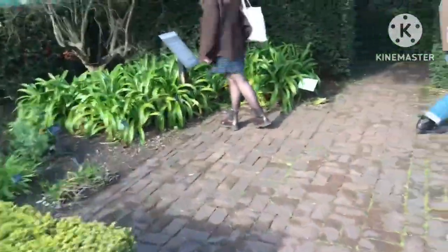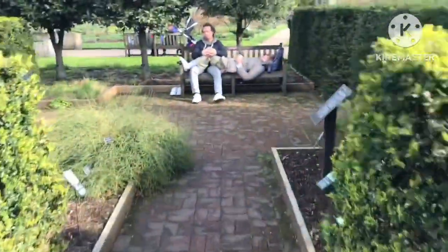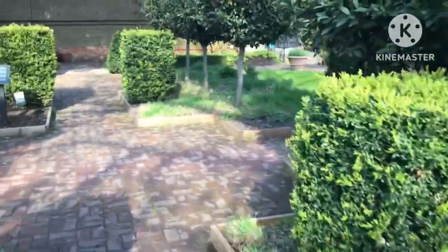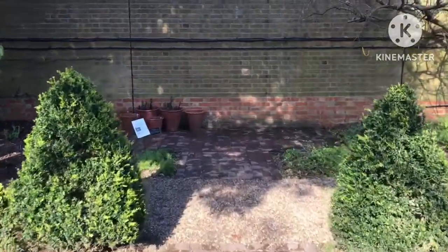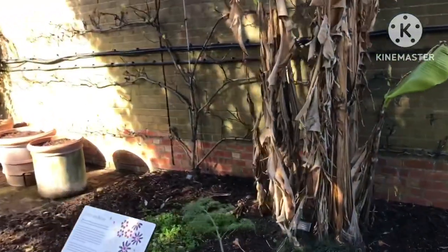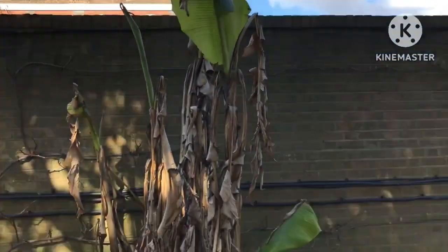There are a few gems around in this garden in various places, if you know what you're looking for. So if I just carry on over here, something's caught my eye from the distance. Well, a couple of things have caught my eye actually. Firstly, there's a Musa basjoo here, which has not been protected or wrapped at all as far as I can see. Still got new green shoots starting to come out, so that's done very well.